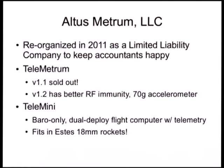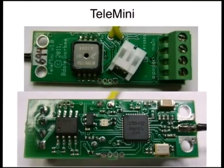The Telemini is a new flight computer that we came out with this year. The telemetry board's a lot of fun, but we were interested in doing something that was less expensive and could plausibly be used in even smaller rockets. That's a photo of the board, and because it's hard to convey the sense of scale, this is one of them which I'll pass around. That's small enough it'll fit inside a standard 18 millimeter rocket airframe.